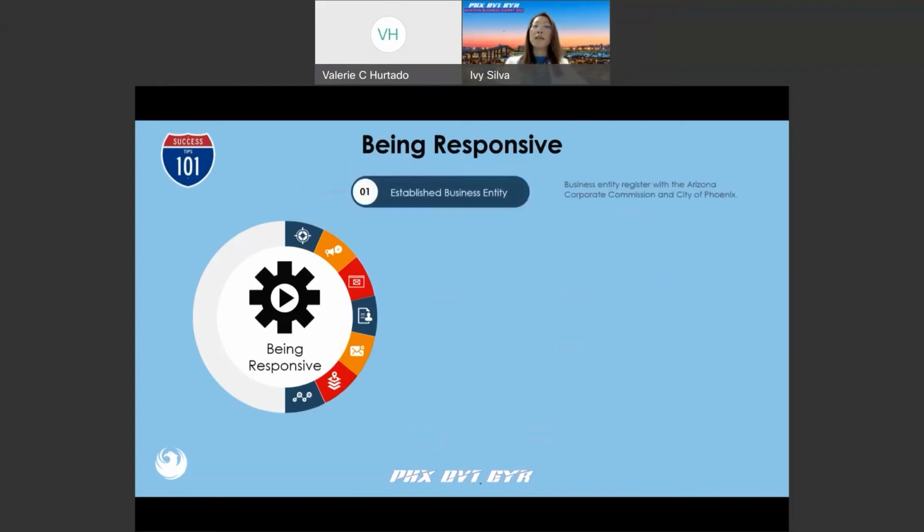First and foremost, besides registering with the city of Phoenix to become a city vendor, you also want to register your company with the Arizona Corporation Commission. To be able to do business in the state of Arizona, registering with the Arizona Corporation Commission is also a requirement. So you want to make sure you register with these 2 areas.